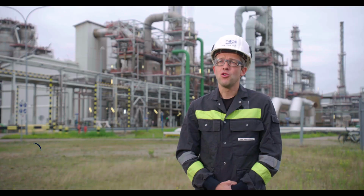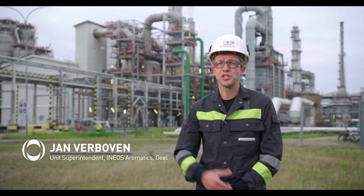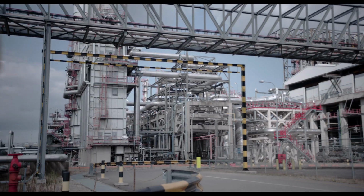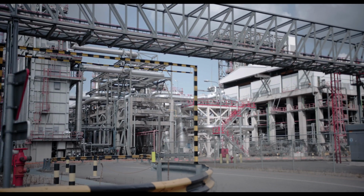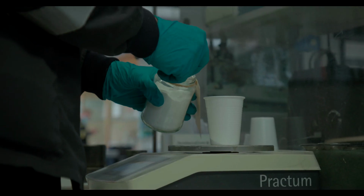My name is Jan Verboven. I'm the unit superintendent for the PTA 3 unit, which we see behind us. So here in Gale we produce PTA. If you would look to it, it's a white powder. It looks like sugar, in fact.